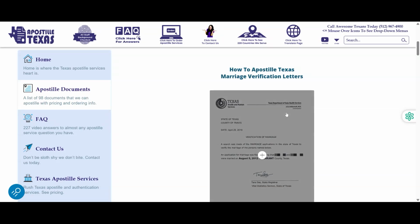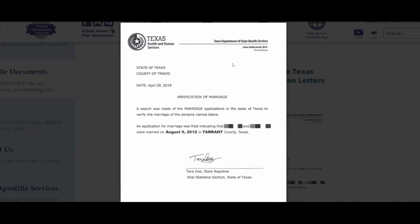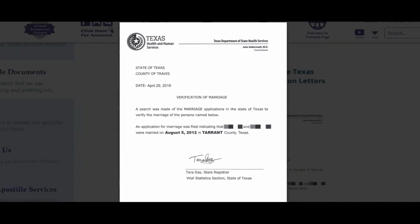Also, if you're going to have this verification letter right here and you're ordering it from Texas Vital Records, or you're ordering one from a city or county somewhere in Texas, yes, you can have them mail it to us directly because you're no longer living in Texas or living in the United States. You're living outside the US, let's say. You can have them mail us this document directly.